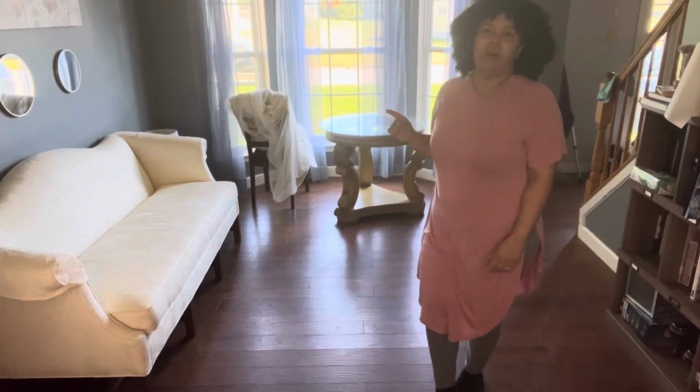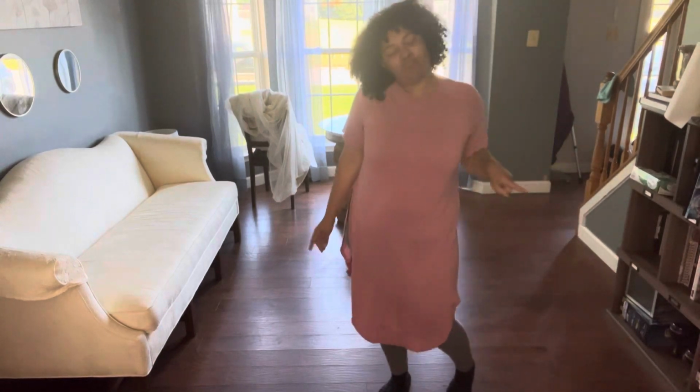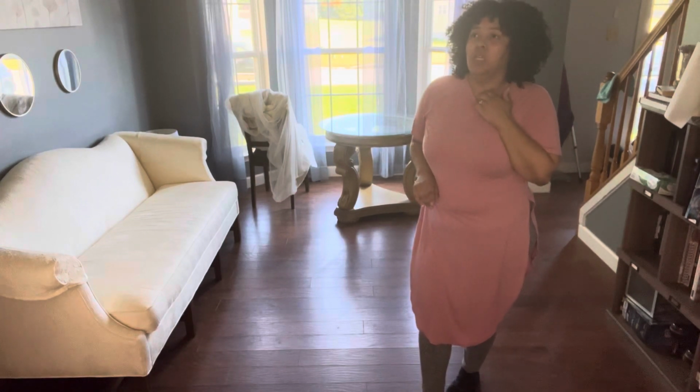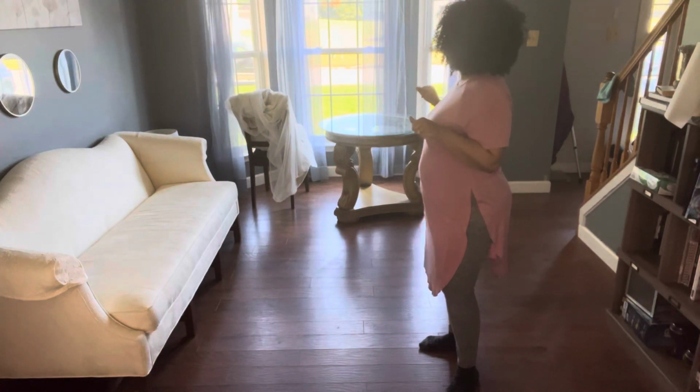So we left off with me cleaning this space. I'm in the same outfit because yes, it's the same day. But I wanted to do it in two parts because it would have been super long. So right now I'm gonna put everything back in the space.